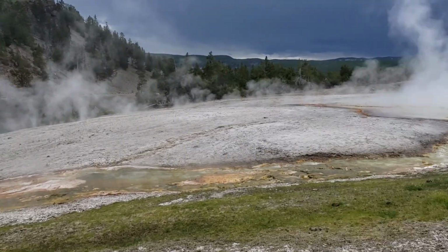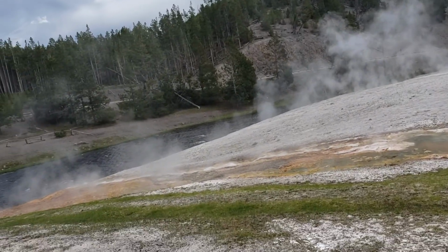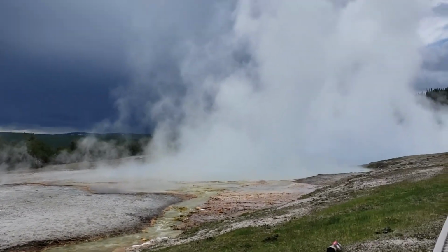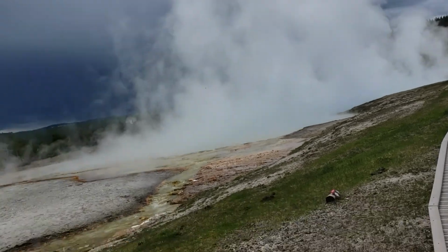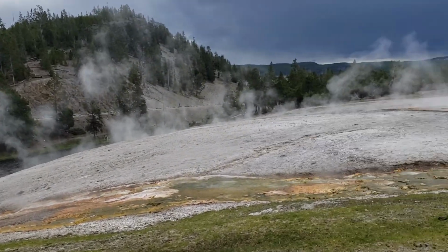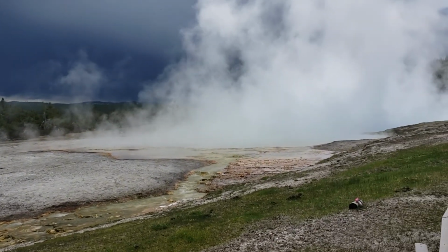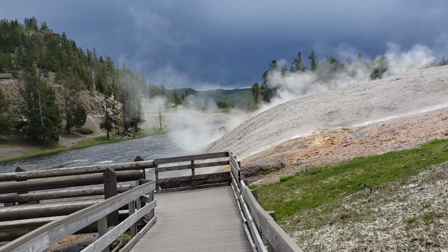So you can see all this stream coming down to the river, to the canal or river or whatever. This is so cool, you know. Look at that. This is like steaming, not erupting. So we are basically standing above the volcanoes right now. Those are sulfur gas, basically. So sometimes you got to be patient.